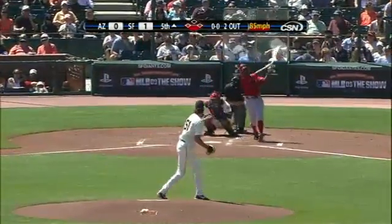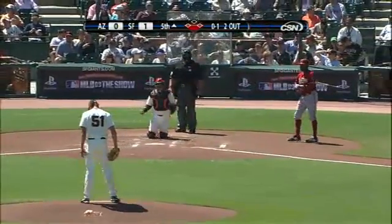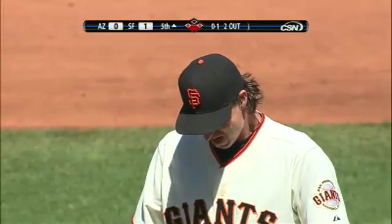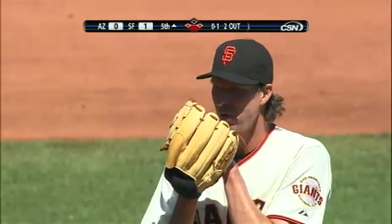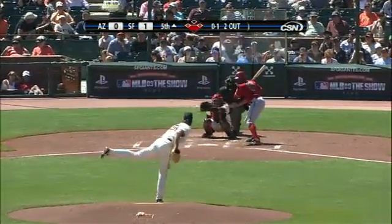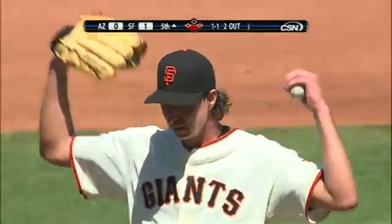First pitch to Upton. Swing and a miss. He takes a rip, folks. Tried to backdoor him. It's a ball and a strike.